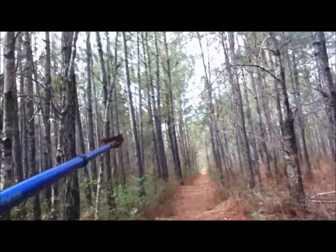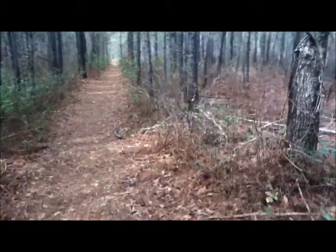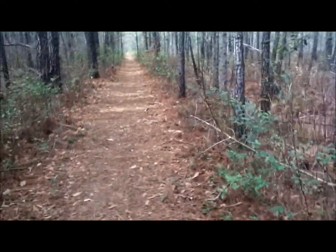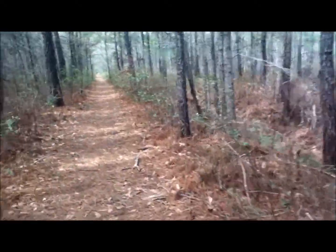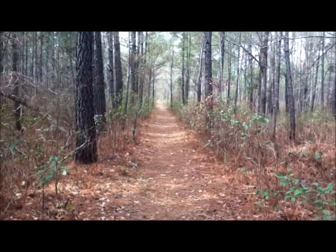So you can see my trail straight ahead there. Headed to Halfway Creek camp area / parking area. And I believe there's water there too, so see y'all guys in a bit, man. It's your boy Extreme, and I'm out.